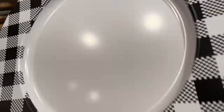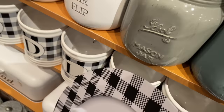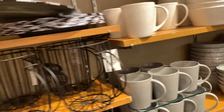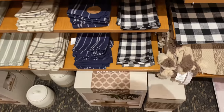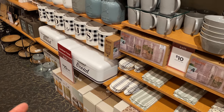Look at these plates. This is just so cute. Well, I don't care for the plates, they don't match. They look like they match, but when you put them close, no. But I still like that color. They got the black and white placemats, the black and white napkins. This is so cute. I really like it. Comment down below what you're thinking about the black and white. That bread box is expensive, but I would buy that.